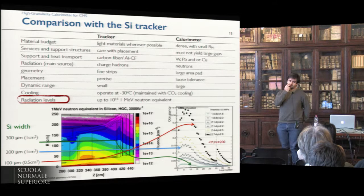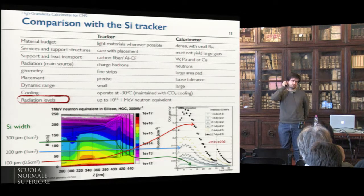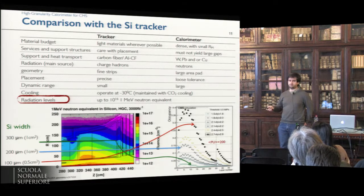So one can compare somehow to get a feeling with the silicon tracker. I'm not going through the full table, but I want to highlight just two aspects. One is the fact that the radiation that we are prone to is mainly coming from neutrons, not so much the charged hadrons in the tracker. And we are talking about radiation levels which go up to 10^16 1 MeV neutron equivalent. And this is occurring in the highest pseudorapidity region, so near eta of 3.